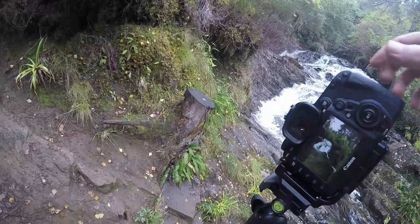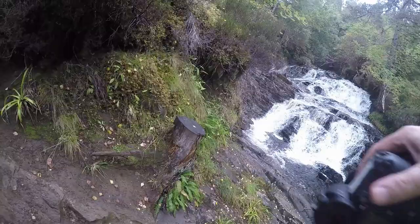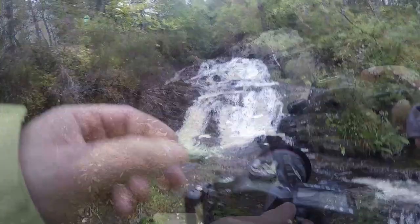If you're going to be in a wet environment like next to the sea or next to a waterfall where there's lots of spray, it's best to have a few cloths available. Just wipe your lens down every now and then.